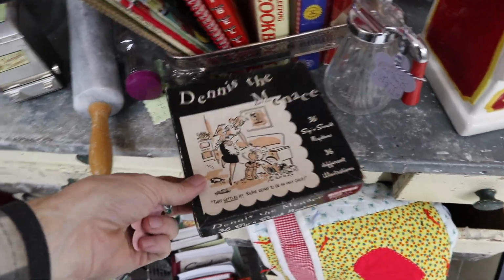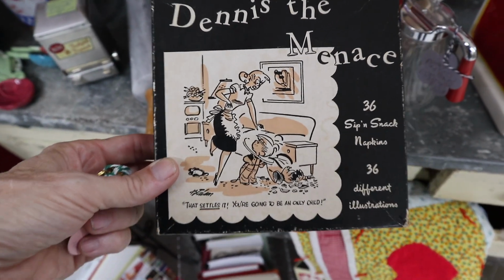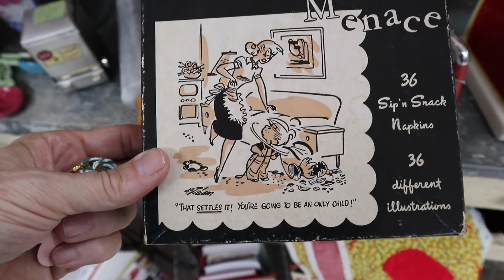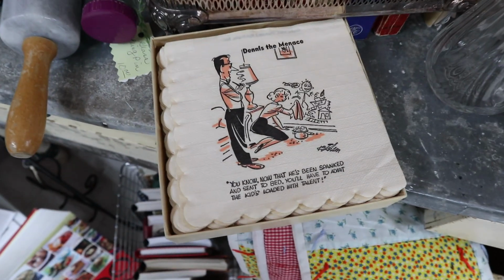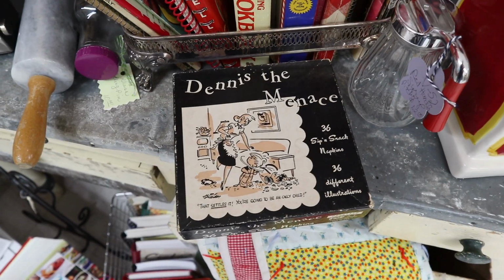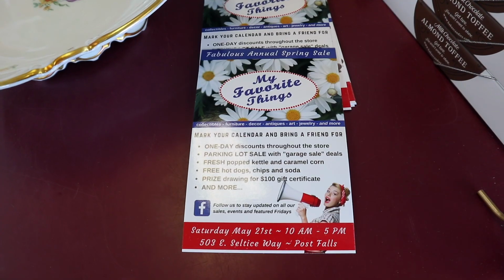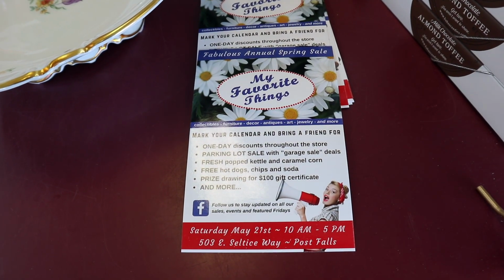Ah yes, Dennis the Menace. Breaking a vase that I'm sure would be very valuable now, and his mother is saying, "That settles it, you're going to be an only child." You know, now that he's been spanked and sent to bed, you've got to admit the kid has a lot of talent. I just think those are fun. I'm going to get those. They're having a big spring sale here on the 21st of May, which I wish I could go to.